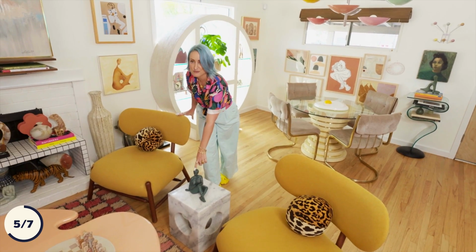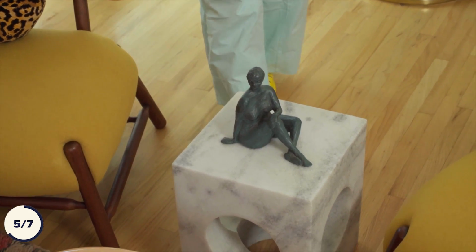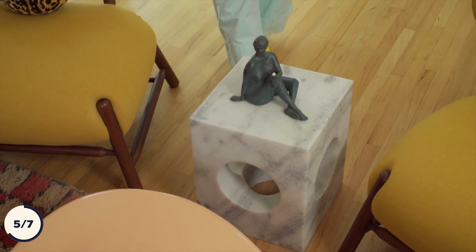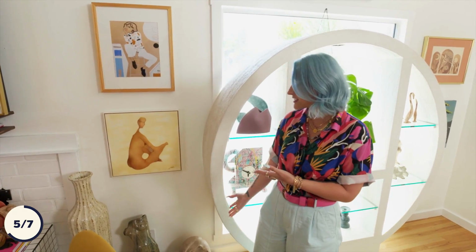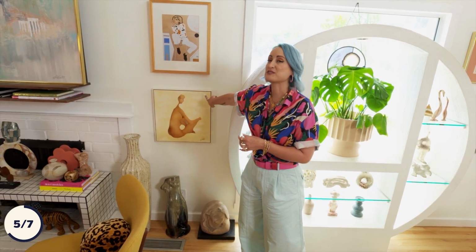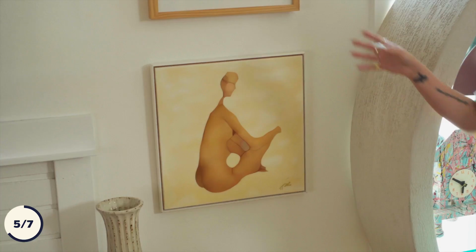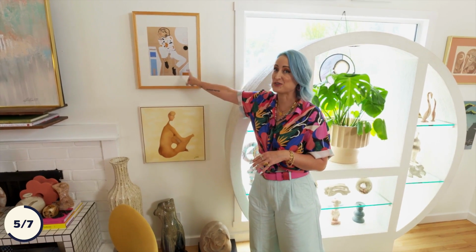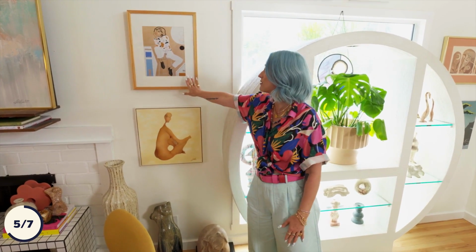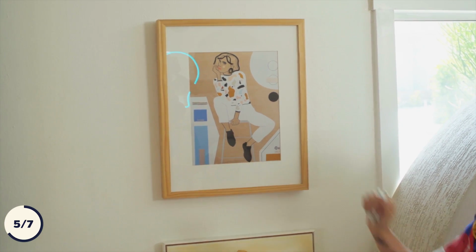I thrifted this fun little sculpture, and this marble table is one of my favorite end tables. That's by Momoki Home. So all of these pieces I actually thrifted on the floor here, and this piece of art I thrifted as well. I just love it. It's so weird and cool. And this is also by Meredith Steele, who did the piece over there. I love the way that her pieces pop in 3D and are just really cool and fun.